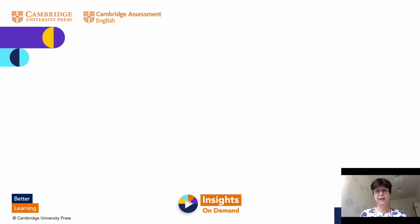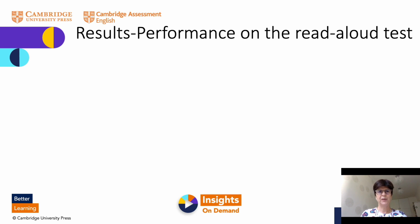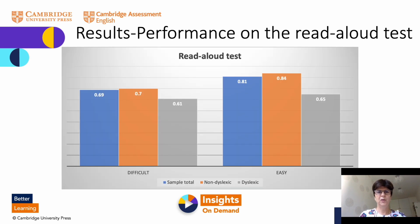Now, how about the read-aloud test? Do you think it's going to help students with dyslexia? Is it going to raise scores across the board? Let's see what happens. You can again put your predictions in the chat box. Right, so here we see a different picture. If you look at the difference between the difficult and the easy text, it's also smaller. But what is quite interesting is that here the difference between the performance of the dyslexic and non-dyslexic students becomes smaller. So indeed, perhaps this is more helpful for students who have dyslexia.